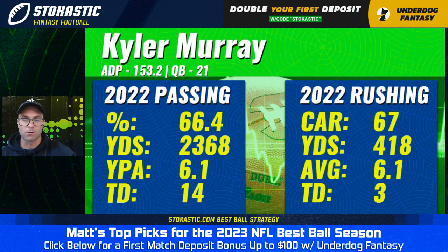Kind of puts the Cardinals in a tough spot. Maybe they look to trade him. I'm not sure. But if we get anything close to 17 games from Murray, even if his mobility is somewhat affected by the ACL, he's still coming as a supreme value right now.